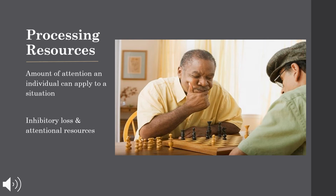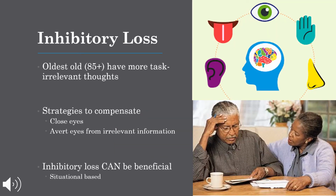There are two categories within processing resources, including inhibitory loss and attentional resources, that will be covered further on the following slides. Inhibitory loss is the inability to filter out irrelevant information in the environment. It was found that the oldest old, 85 and above, have more task-irrelevant thoughts. However, positive messages were found to reduce distractions and improve performance with everyday tasks.